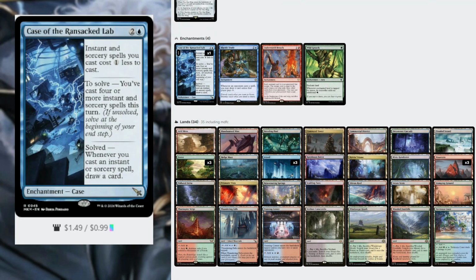We have Case of the Ransacked Lab. I like this a lot. It's another thing that reduces the cost of the instants and sorceries. And then you can solve it, quote unquote, by casting 4 or more instants or sorceries in a turn. And if it is solved, it gains the ability: whenever you cast an instant or sorcery spell, draw a card. We've got Heuristic Study.